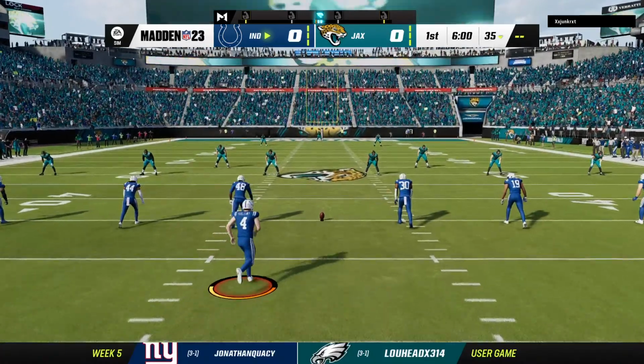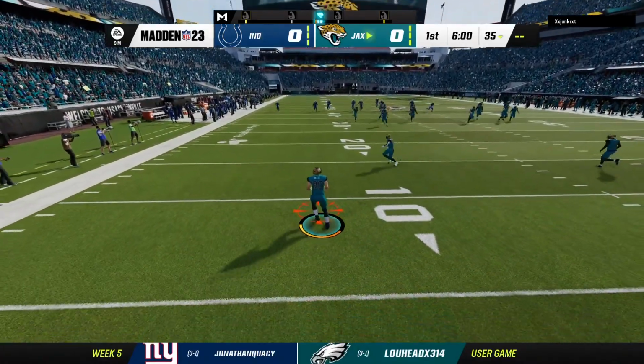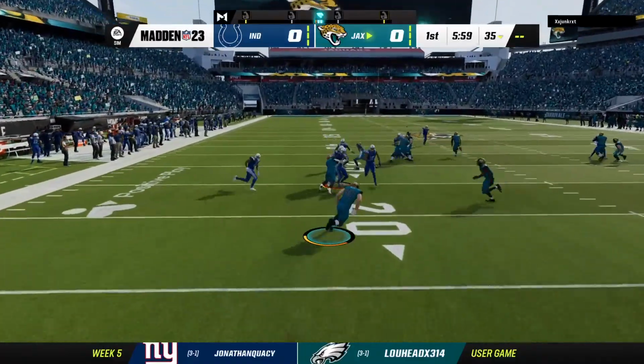The first quarter of the season already in the rear-view mirror, and off we go in Week 5 on EA Sports. This one taken just inside the 10.